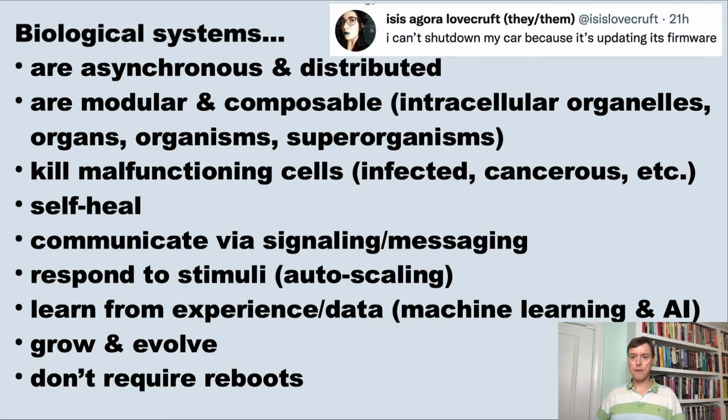Sorry, I went the wrong way. I saw this tweet the other day: "I can't shut down my car because it's updating its firmware." We have this limitation in modern technology.